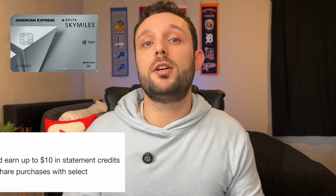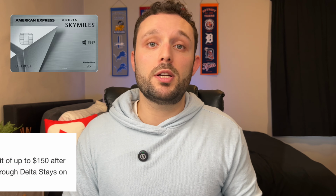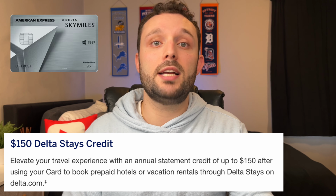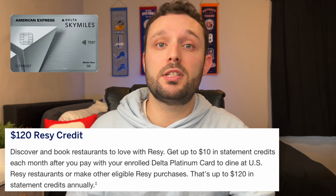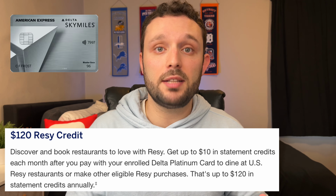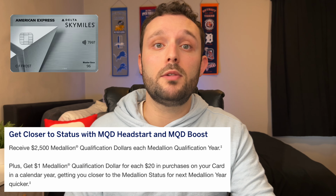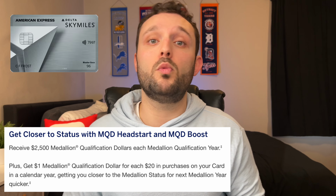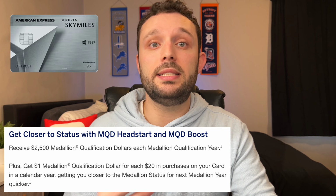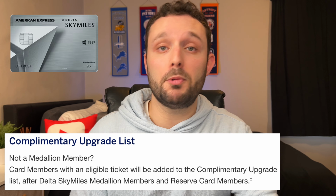Other perks include a $120 rideshare credit split into $10 per month for Uber or Lyft, a $150 Delta Stays credit, which applies when booking hotels through Delta Stays, a $120 Resi credit, giving you $10 per month in dining credits at select restaurants, free credit for Global Entry or TSA PreCheck, Medallion Status Boost, which gives you 2,500 MQDs every year just for holding the card, and on top of that, for every $20 you spend, you'll earn 1 additional MQD, helping you reach Delta Medallion status faster, Hertz Five Star status, and a spot on the complimentary upgrade list.